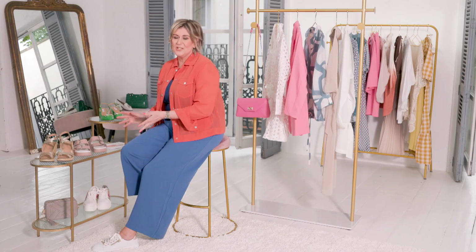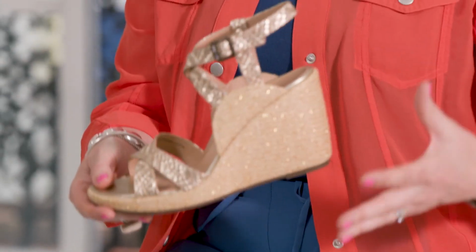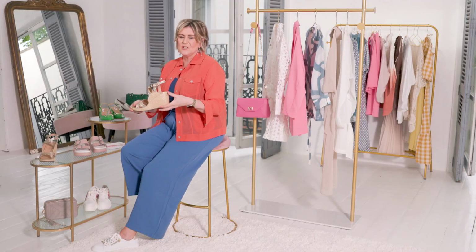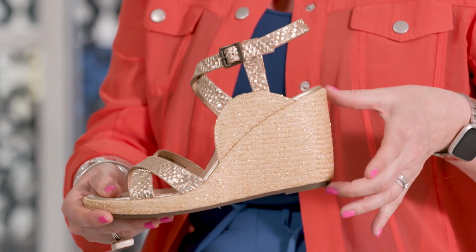Then we can move on to wedges. So wedges have been hugely important for many, many years. But what they've been able to do now in the footwear industry is make them much lighter. So you're not feeling that the wedge is really, really heavy. You can try different textures. Clearly, you may want a lower height than this one.